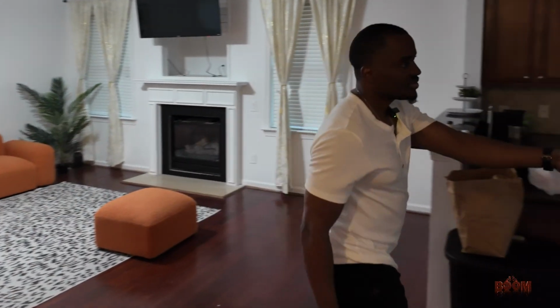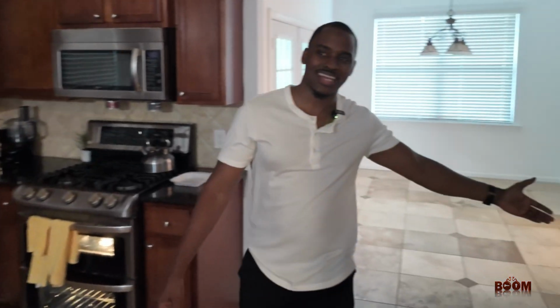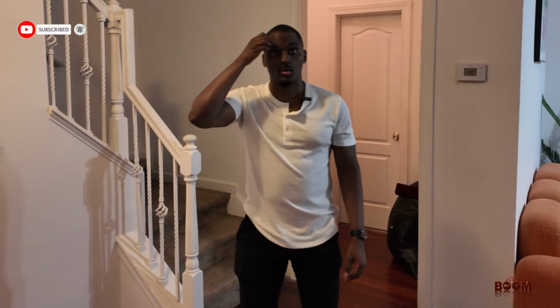Look at that. They even have a second dining room if they wanted to. Okay, they don't have to use it, but if they wanted to, they could technically. We bought it with the appliances already inside, as you guys can see. And then here, they have a laundry room where they can wash their clothes and all that fun stuff. So we're gonna go upstairs. I'm gonna show you guys what upstairs looks like.